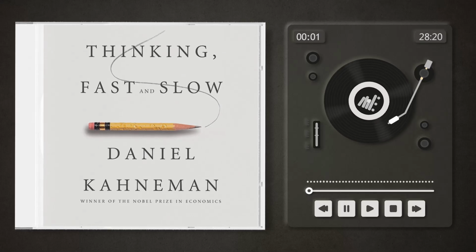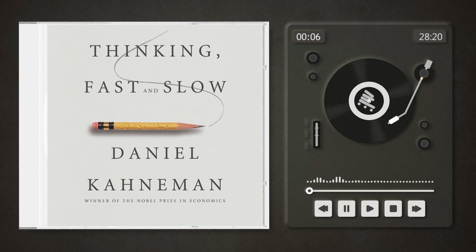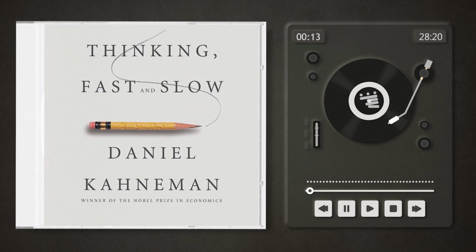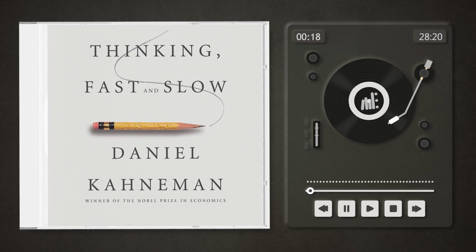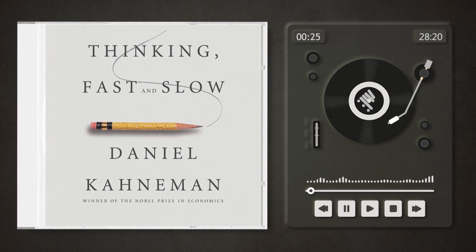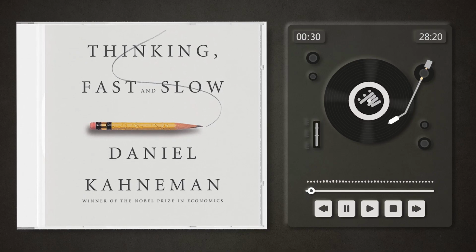In Thinking Fast and Slow, Daniel Kahneman takes us on a fascinating journey through the workings of the human mind. This book brings together decades of research in psychology and behavioral economics to help us understand the processes behind our thoughts and decisions. At its core, the book explores two distinct modes of thinking that shape how we perceive the world and make choices. These two modes, which Kahneman calls System 1 and System 2, operate in fundamentally different ways, influencing everything from our daily routines to major life decisions.